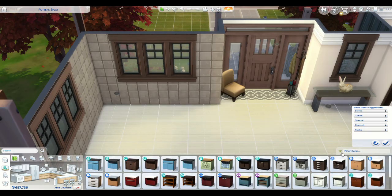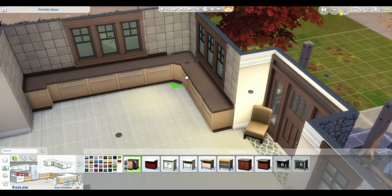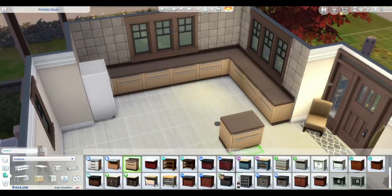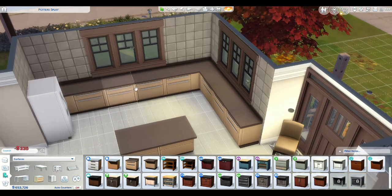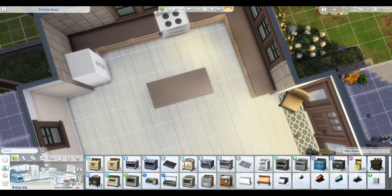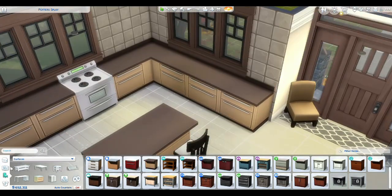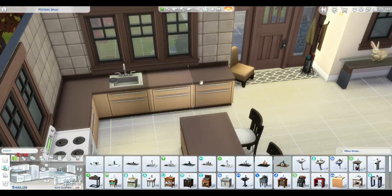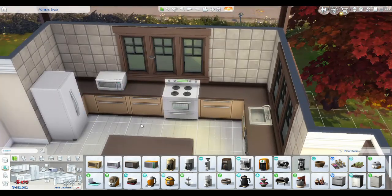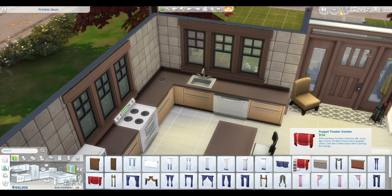So we are now working on the entryway and the kitchen. I feel like this is a semi-open concept floor plan in this house. You first walk in, you are in the dining room and the kitchen, but to the left of the house there is the living room and office. So we are just going to be adding a little island, and all of these items except for the bar stools are from the base game, so all the countertops and appliances are from the base game.